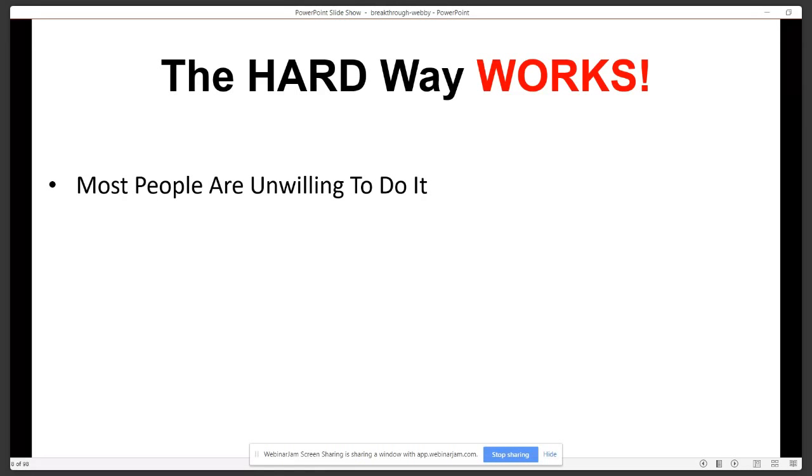But the problem is I can't legally chain you to a desk, threaten to poison you, and make you do that. I can't. Right? So if you're not willing to do that, well, then there's no sense in really even talking about it, right? It does work. You can't say it doesn't work. People say that all the time: cold calling doesn't work. No, you're just, number one, a moron, and number two, you're too weak to do it. Just admit that, right? So it does work. But if people are unwilling to do it, then there's no real reason to even go into it.